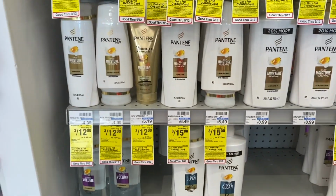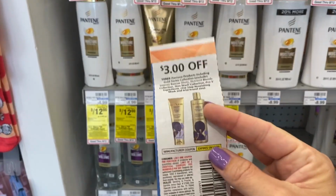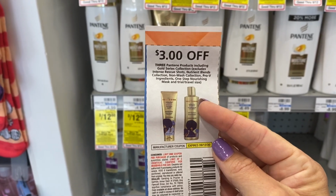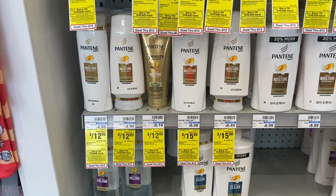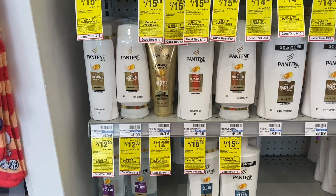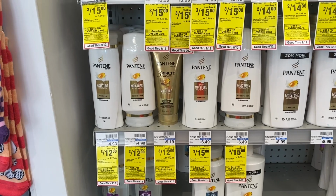Then we are going to use this coupon from the September PG insert for $3 off 3. You could also use the digital version. That's completely up to you. So let's grab these, and we have a little bit more hair care to grab in this beauty deal.